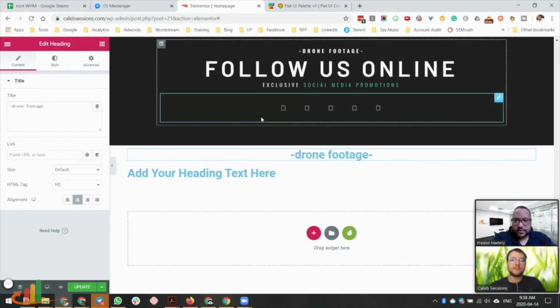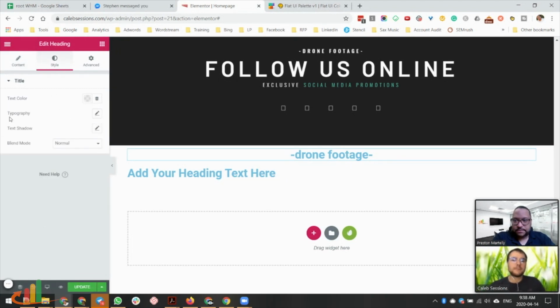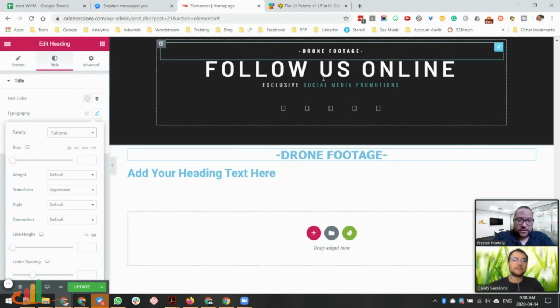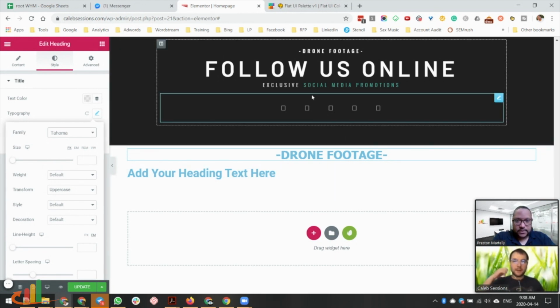Then I'll come into style, and I see that the typography, which is the font, is a different type of font. It's all uppercase. So I'll have to go through here and figure out what font kind of looks like that, and then I keep playing around with it until it looks exactly like that. You can change the letter spacing and everything. Exactly.